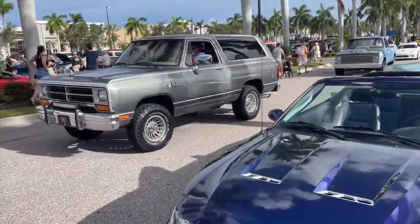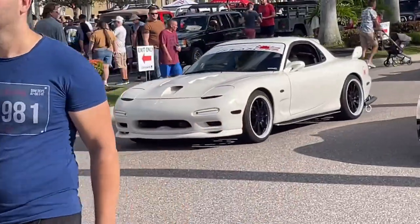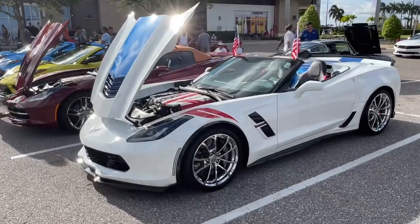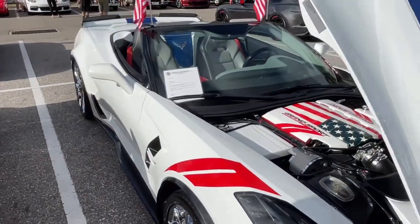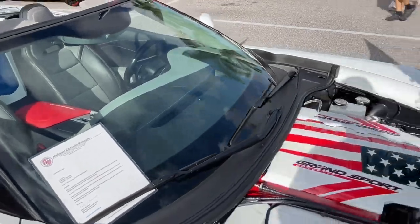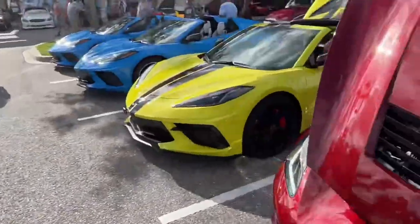Dodge Ram Charger, too. That's pretty sick. There you go. JDM spec Mazda RX-7 heading out as well. Got another Corvette Grand Sport over here. American spec. Got the flags and everything. See, that's super tough. Even got the little paper to show that it is real deal. Dang, that's a loud Corvette over there.